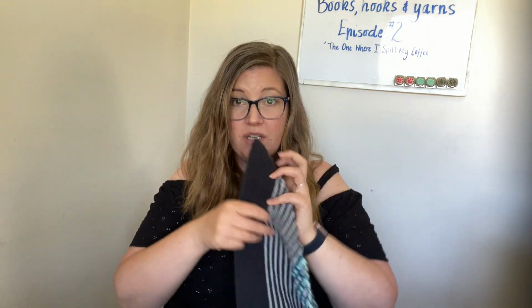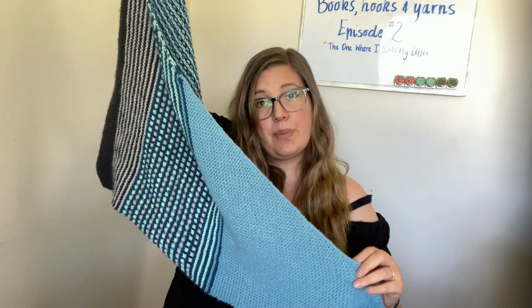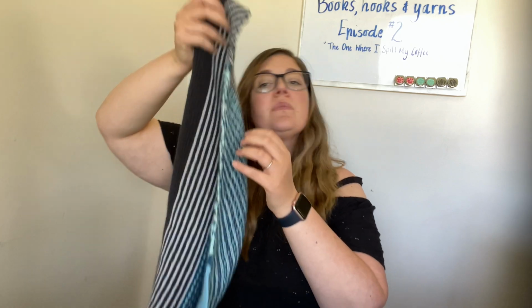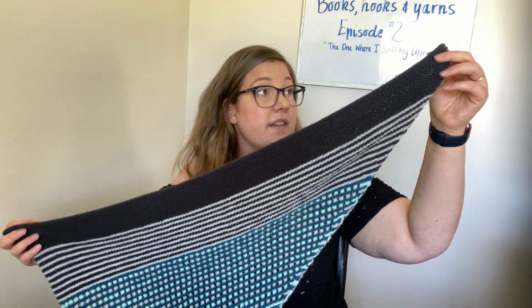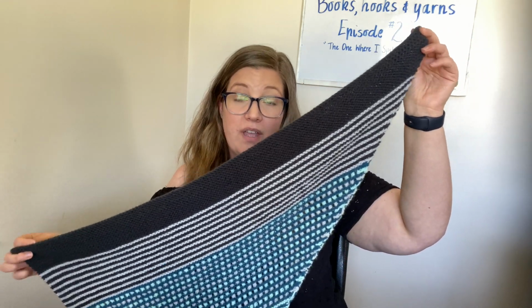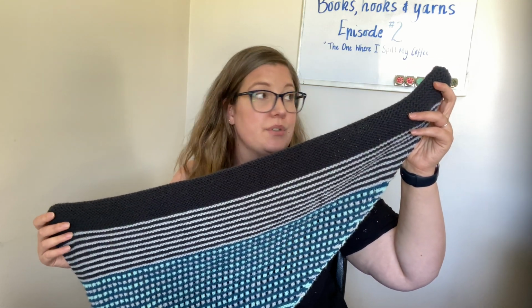I had to do a loose cast off, which took forever because obviously you increase on the first repeat of each row. And so I've had the max amount of stitches up here. There's supposed to be 4 more repeats, but I was running out of yarn and I really didn't feel like playing yarn chicken, so I just cut it a little bit short.